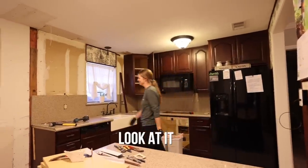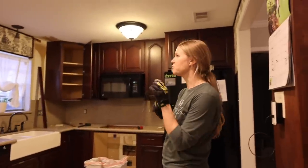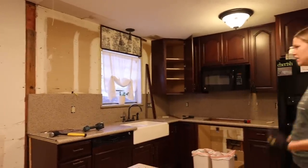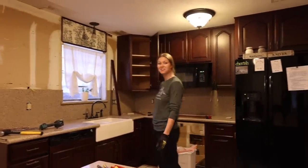Wow, look at it. It's looking so different. It's crazy what just moving a few cabinets does. I don't know if you can tell on the camera, it feels so much more open. This is going to feel like a big kitchen.